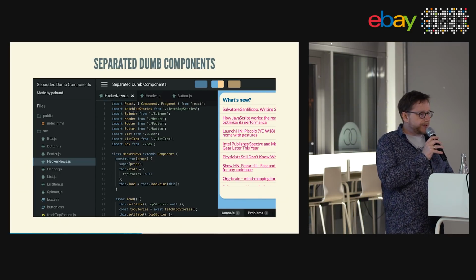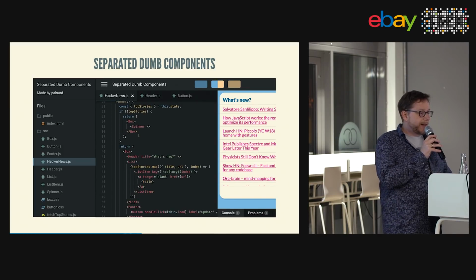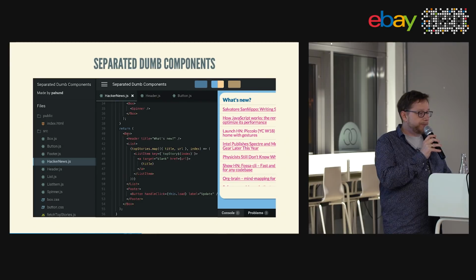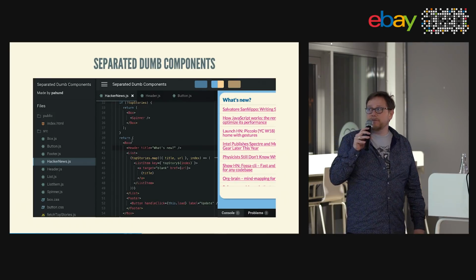So it imports these layout components and creates the page from that. So, as I said, slightly less crappy. At least we have some layout logic lifted, but it's still kind of intertwined. So we haven't gotten very far yet.